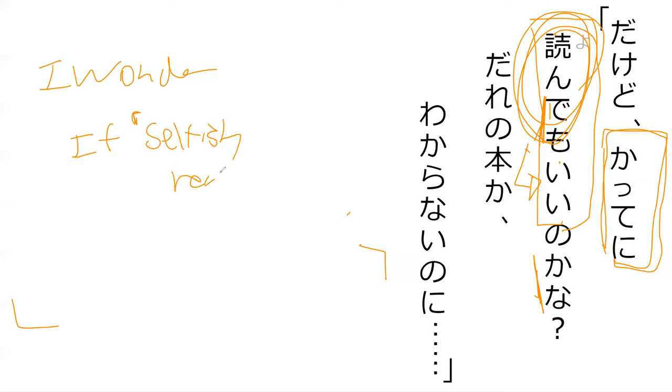So he's saying, however, because of the no kana, it changes the meaning a little bit. If he just said yondemoi, it means it is okay to read. However, it became "I wonder," right here, right? That's what kana means. I wonder. So we have that "if" here, because that's just how "I wonder" works. If I can selfishly read this, is that okay? Selfishly reading is okay.